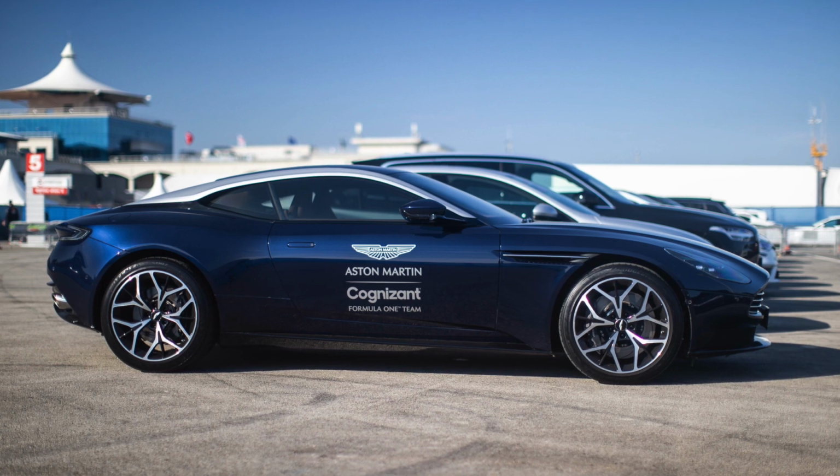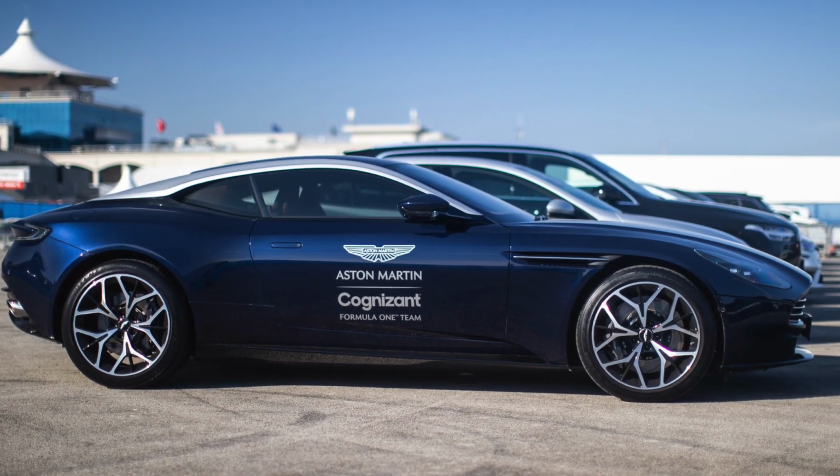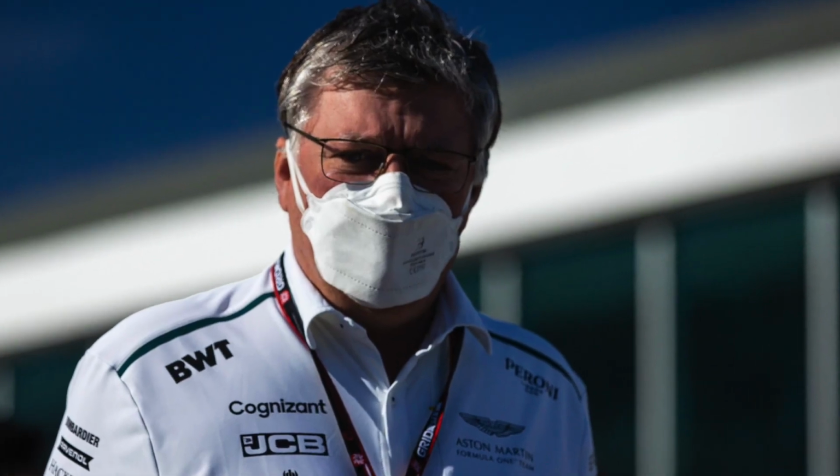The second of the 3 Aston Martins was a DB11 hardtop, driven by Otmar Szafnauer. This colour is Seychelles Blue.